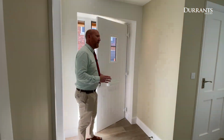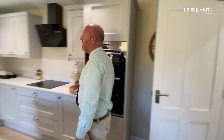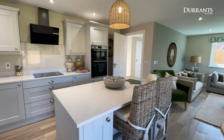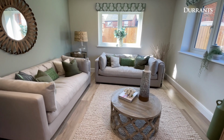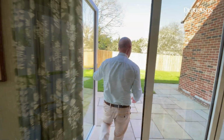This development is a wonderful mix of 2, 3 and 4 bedroom homes. And this show home, plot 6, is one of the 3-bedroom properties. But I think you'll agree very quickly, this isn't just a 3-bedroom house. This really has a luxurious feel to it. And just the homeliness and comfort that the Tim Property Group have put into the design and the layout of these homes really instantly makes you feel at home.